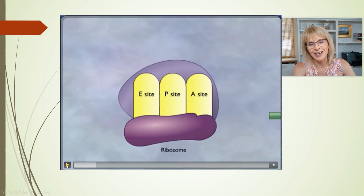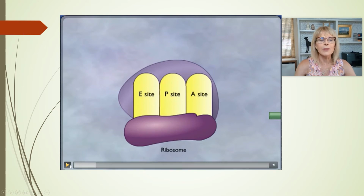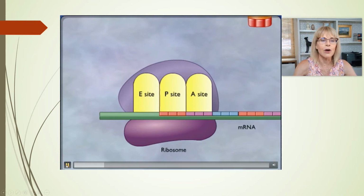So what is this guy here? This guy here in purple, that is a ribosome. Ribosomes are made out of ribosomal RNA and protein. And they've got these different sites. I'm not asking you to know the specific names of the different sites, so we can just enjoy that part of it. Now, coming up here on our right in green, that is the messenger RNA. The messenger RNA is the recipe that our ribosome needs to read.